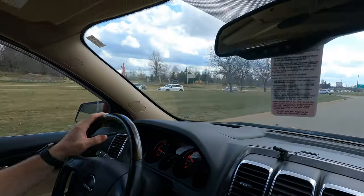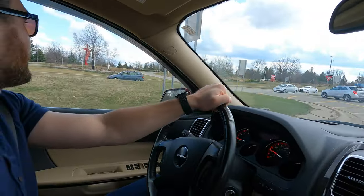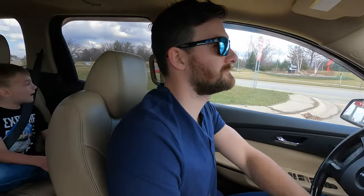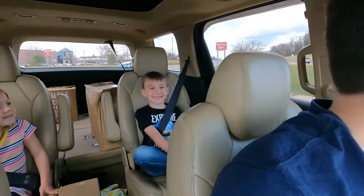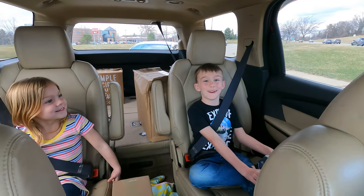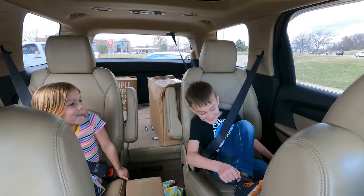See the sign. Cannonsburg? No, it's not Cannonsburg. What? I'm gonna be so wrong. Library. It's not the library. It's a good guess though.